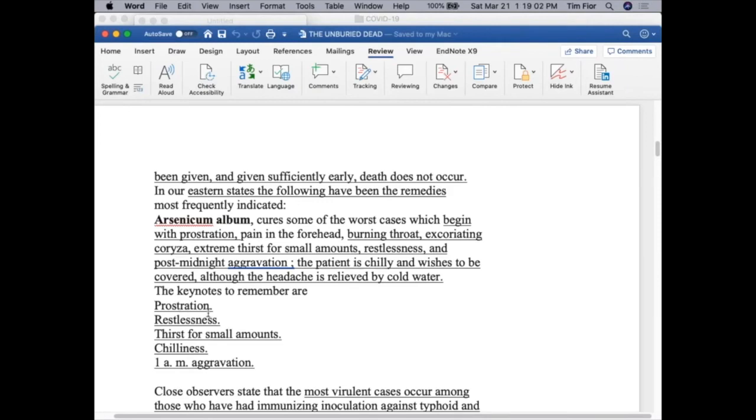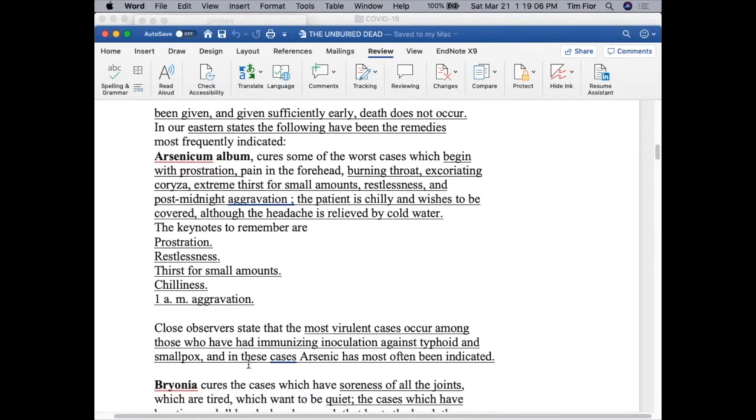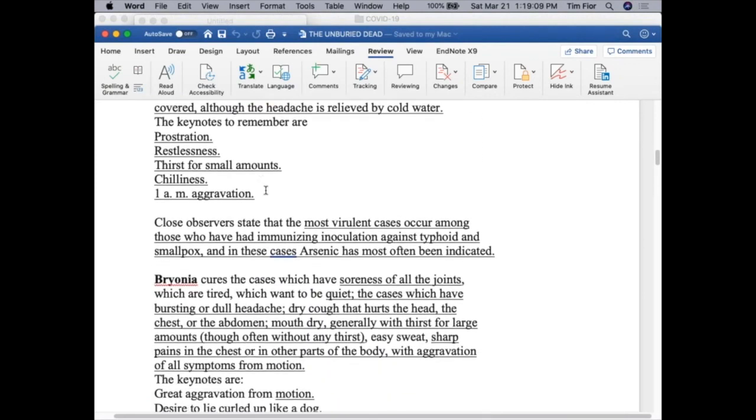Arsenicum and the keynotes: prostration, restless, thirst for small amounts, chilly, midnight aggravation. And here he makes an observation that the most virulent cases occur among those who had immunizing inoculation against typhoid and smallpox. In these cases, arsenic has often been most indicated. In fact, I saw reports that military recruits who were dying had virtually all been immunized for smallpox when they got into the military. Some homeopaths wondered if that was one of the reasons so many of them died when they got the influenza, that it had some type of potentiating factor.